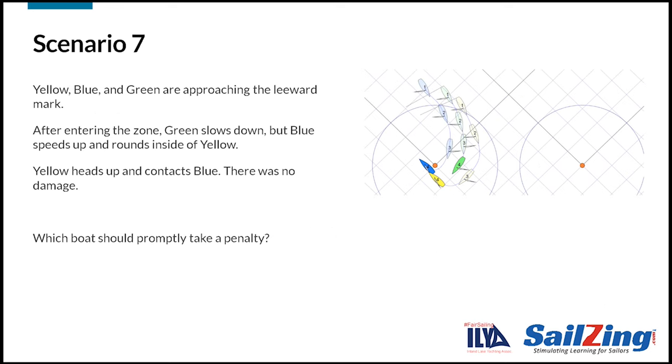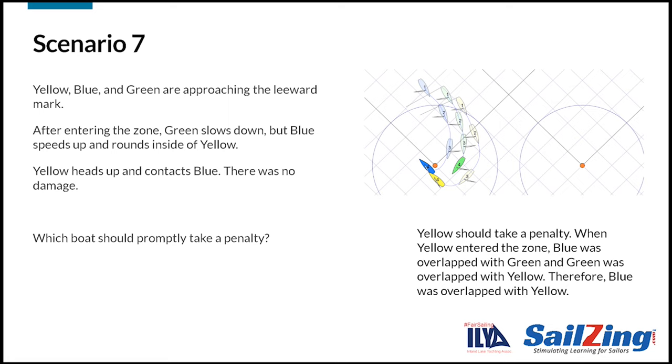Two more examples left. Here's number 7. Yellow, blue, and green are approaching the leeward mark. After entering the zone, green slows down, but blue speeds up and rounds inside of yellow. Yellow heads up and contacts blue. There was no damage. Which boat should promptly take a penalty? Yellow should take a penalty.